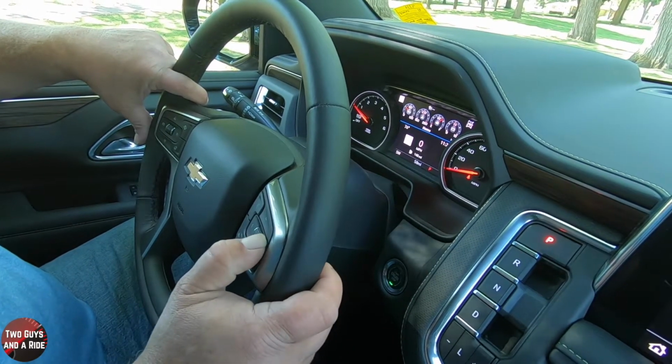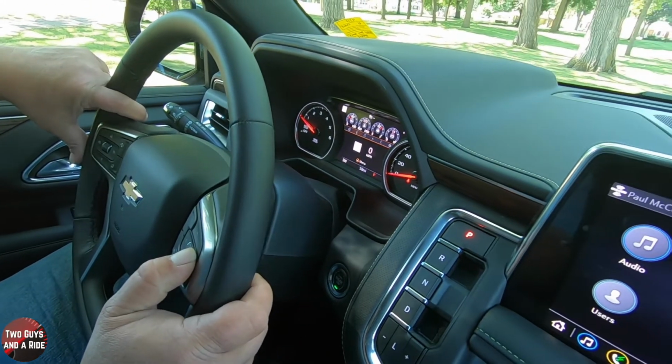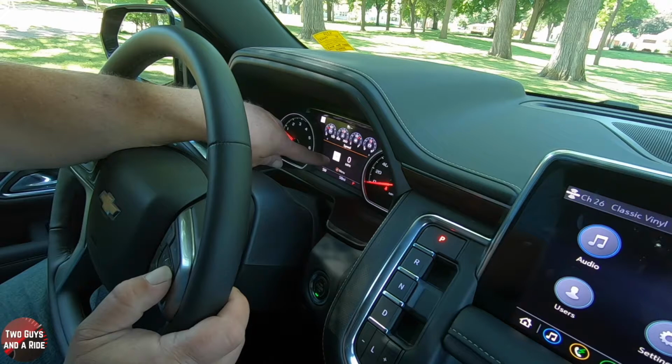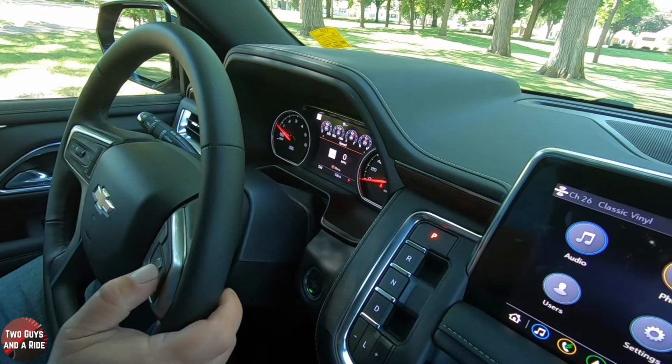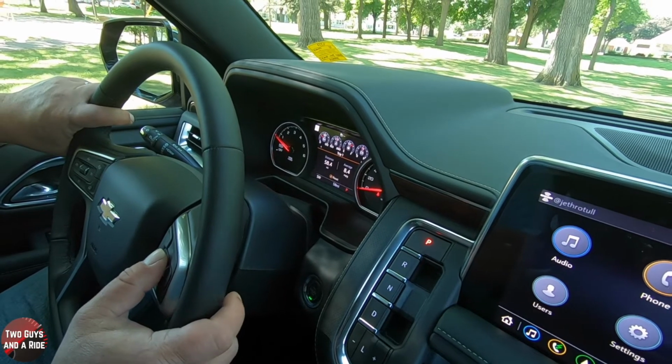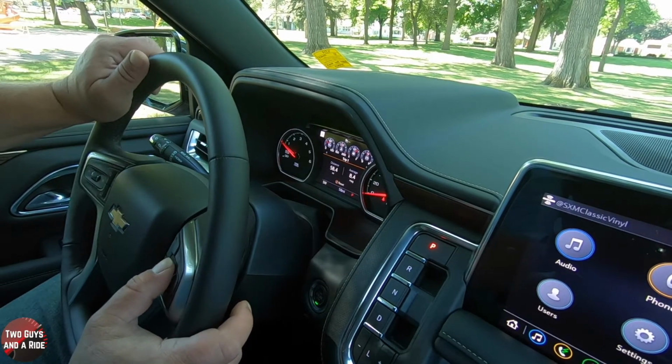Use the right button to go to the next page. Here you'll notice there's a line with a little white dash. This means there's more down here. If I rotate this wheel, we're going to go from here to here. You've got your distance and your average miles per gallon.